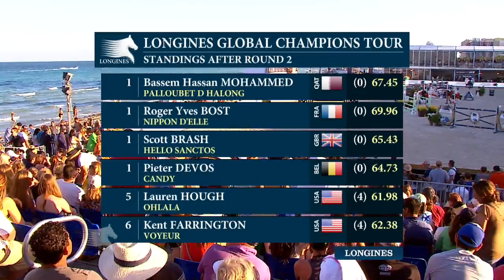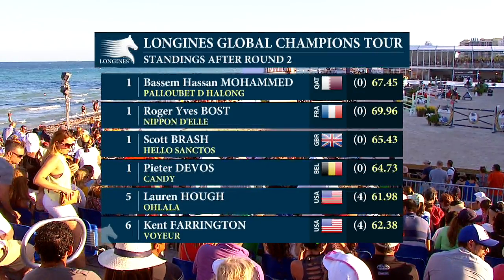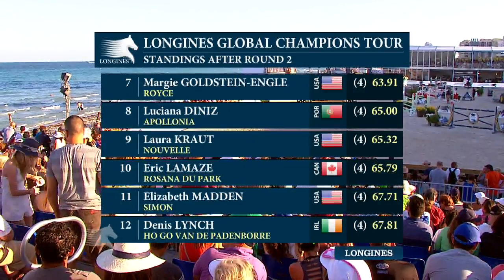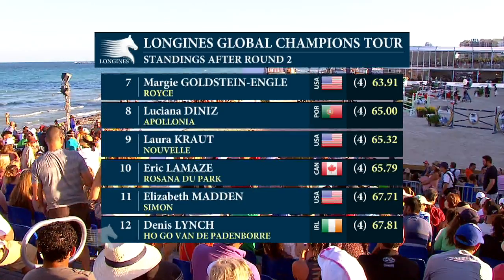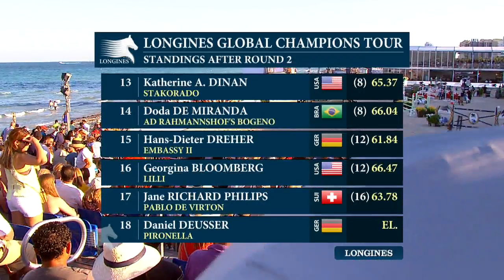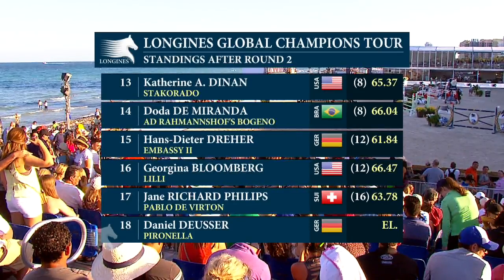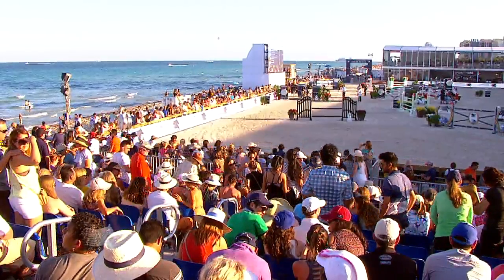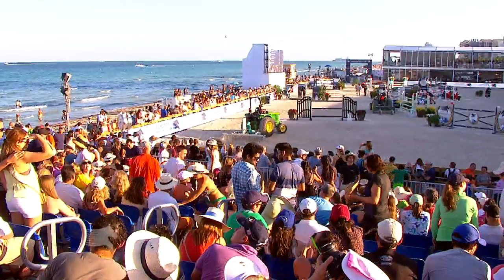So there they are, and there's the overall lineup as we see Lauren Huff would eventually finish in 5th place, Ken Farrington in 6th, but the 4 going out against each other: Basim Hassan Mohammed, Roger Reid Bost, Scott Brash and Peter DeVos. Further down the order, Margie Goldstein Engel, this time with Royce, finishes in 7th spot, and a little further down, Katie Dynan and combination finish in 13th. Hans-Dieter Dreyer 15th spot. Georgina Bloomberg would take 17th in the end. Daniel Deusser 18th, unfortunately, with that tumble for them. So we'll have a look at a few of those rounds.